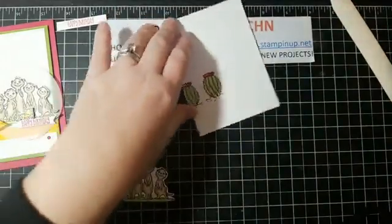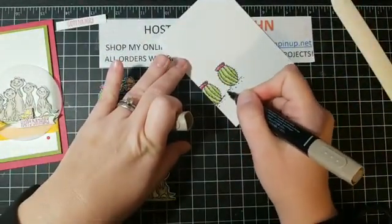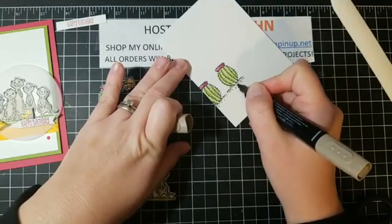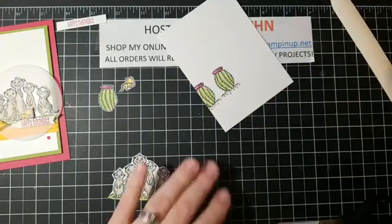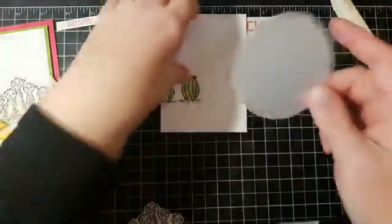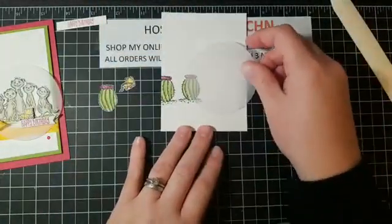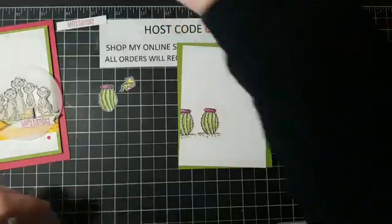Oh, you know, I did want to add my Crumb Cake. I do want to add just a little bit of around here. A lot of this is going to be hidden, so I'm not too worried about it. But I do want to add just a little something there. Okay, let's get to assembling. So I'm going to use my vellum circle, and I'm going to kind of, well, actually, let's start with just getting everything on the card. That's probably our best bet.